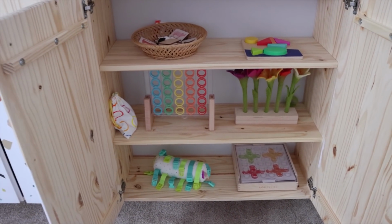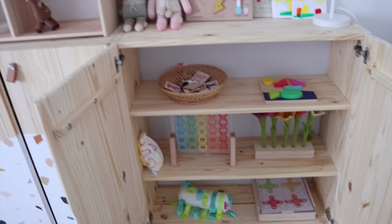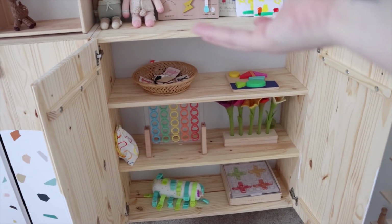Inside of the cabinets, the thing that was holding me back from going with all cabinets was the fact that the doors would hide the toys from the girls, and they wouldn't be able to just come in and see them and be invited to play.